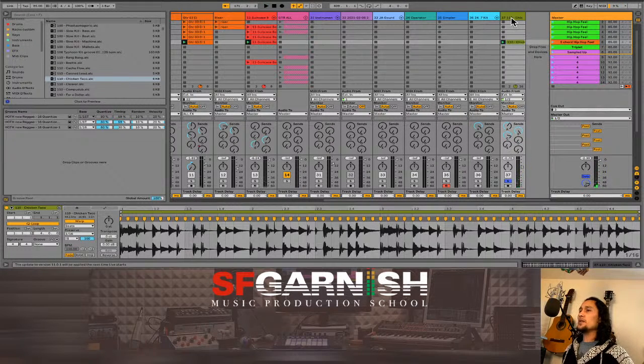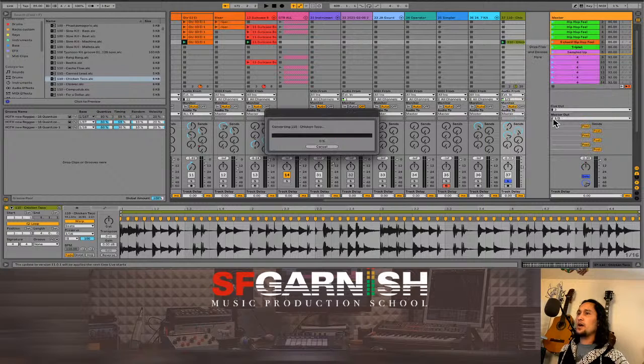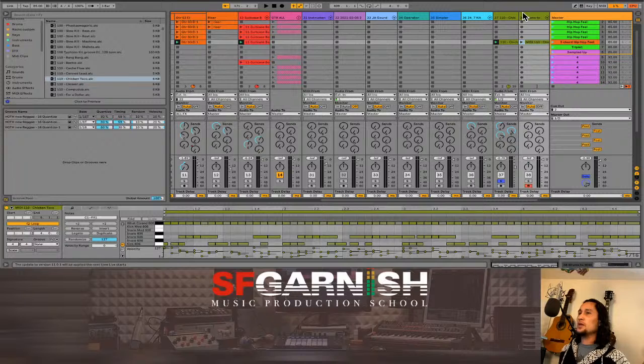Now, if you really don't like that exact sound of it, what you can do is turn that into a MIDI clip. We're going to right-click, convert to new MIDI track. What it's doing is creating a new MIDI track right next to it. The drum sounds are generic right now, but it lays it out for you so you can then bring that in. I'm going to solo this new one over here now and just listen to this alone.